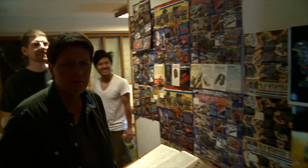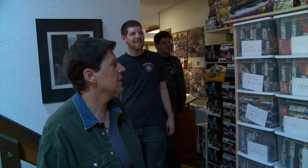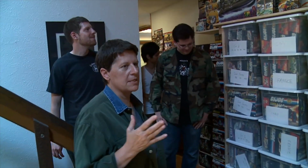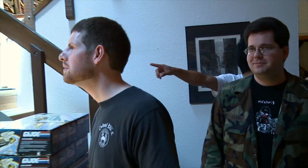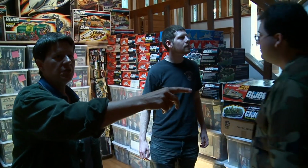One as a kid. Okay, here is what used to be my living room. And now it is the room where I essentially put my boxes so that I can find what I need to find. They're pretty much in order. Over here we have the US, here's Canada.